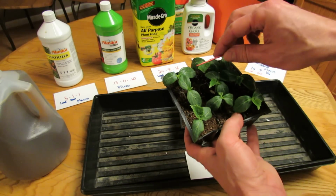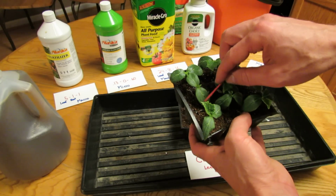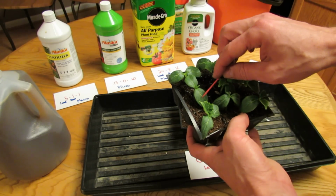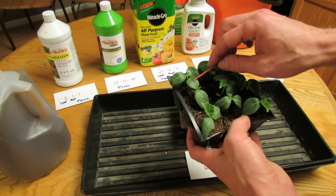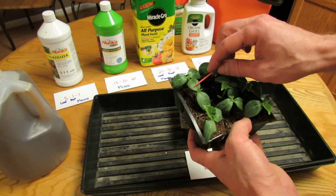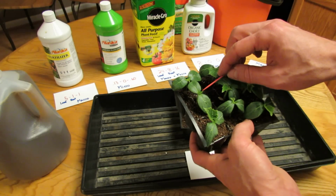These are cucumbers. These are the first leaves to come out of the ground, the oval shaped ones, the big leaves. These are not true leaves. These first leaves actually come from the seed embryo. They don't produce photosynthesis from what I understand. They're just the first leaves to emerge. The true leaves are the next leaves to come out.